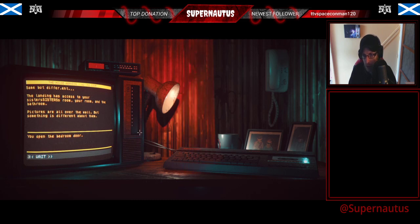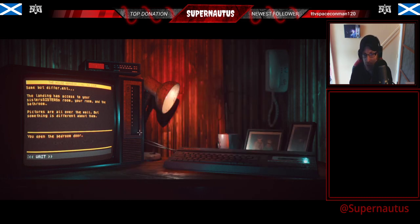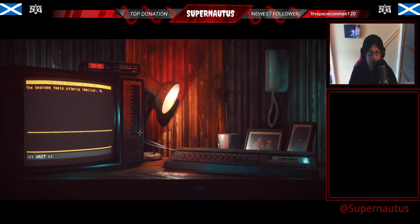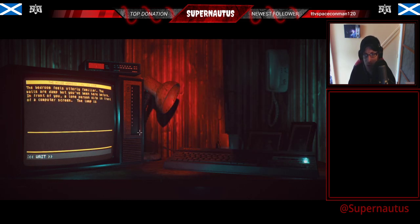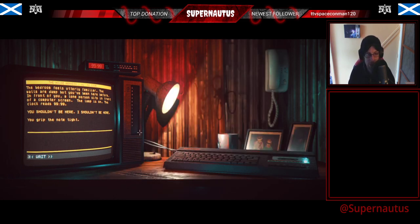You open the bedroom door. Someone's coming! And then you see someone sitting in front of the computer. Okay, what's here? I probably need to go into the room, right? You enter your bedroom. The bedroom feels utterly familiar. The walls are damp, but you've been here before. In front of you, a lone person sits in front of a computer screen. The lamp is on. The clock reads 99:99. You shouldn't be here. I shouldn't be here. You grip the note tight.